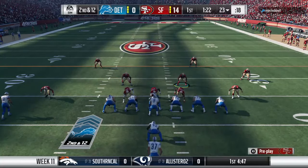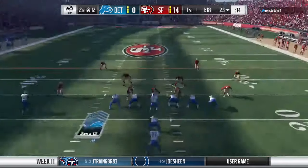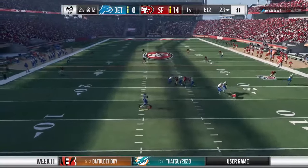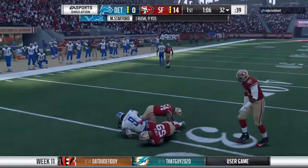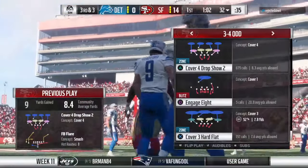Shift together here from the D-line. On second down, here's Stafford. Being chased out left. And he's able to get out to the 32, brought down there. Give him 9 on the play, and they're going to have a 3rd down.